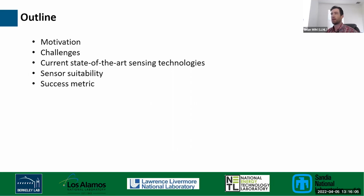Quickly, what we're going to go over: motivation, which I'll touch on briefly, the challenges specifically with identification, and then we'll start to dive into some of these technologies, especially sensing technologies, which is what I'll focus on. But I also want to talk about sensor suitability, because there's been a lot of talk today about making sure that we're addressing the problems. We're not just going to throw new sensors at it, but put together a meaningful framework and a meaningful system that will address the many different needs that were discussed today. And then of course, circling back to what this means: what is our success, and what are we trying to really do here?